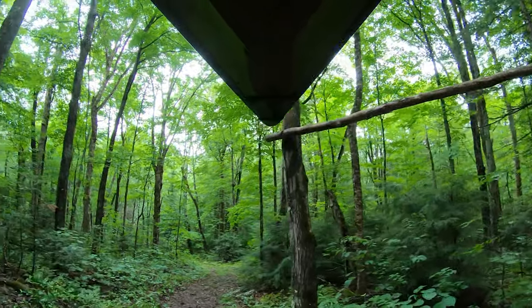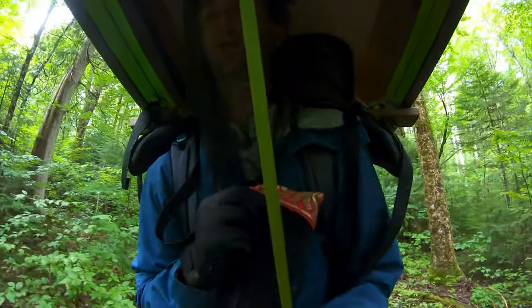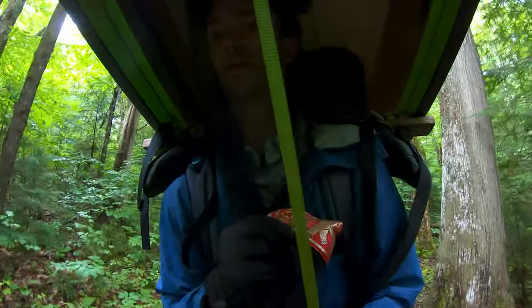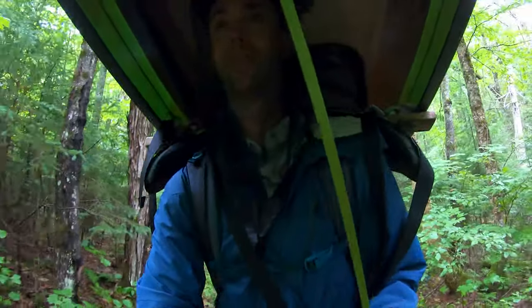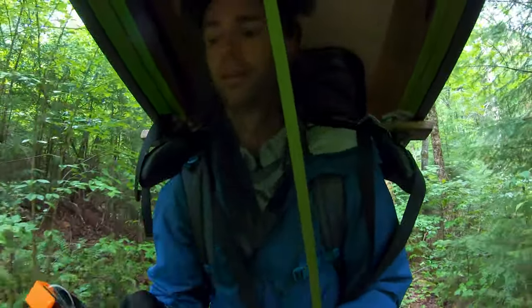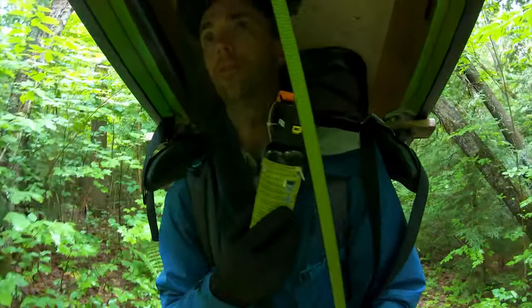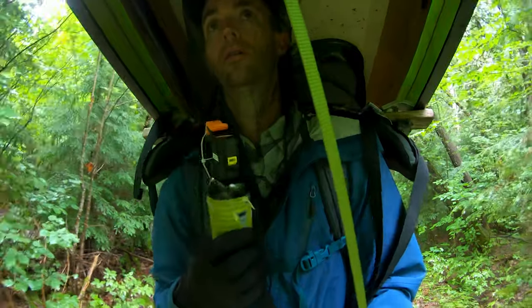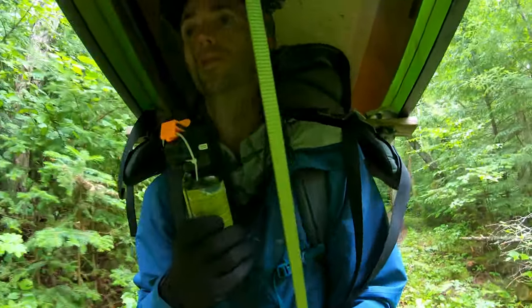We're continuing on. When portaging, I always bring this little bag with me, which I got a while ago in Thailand, doing an elephant safari. Inside the bag, just in case for emergencies, is my bear spray. I've never had to use it. I've never encountered a bear, but just to be safe.